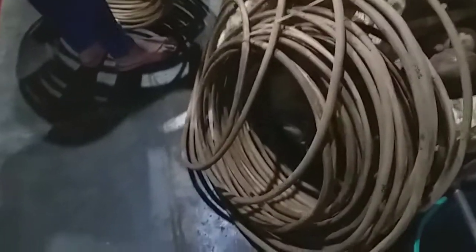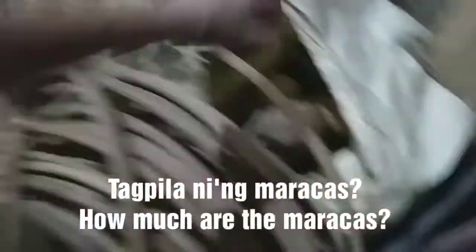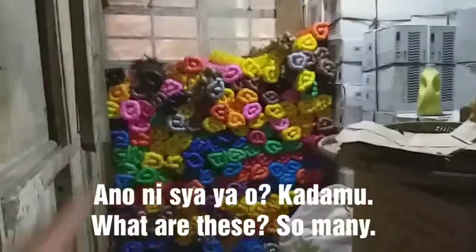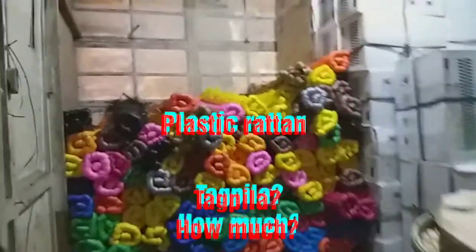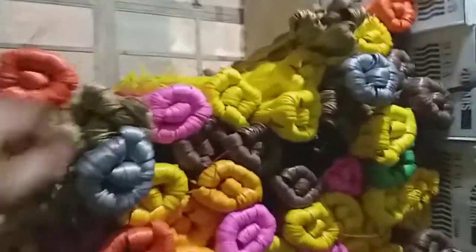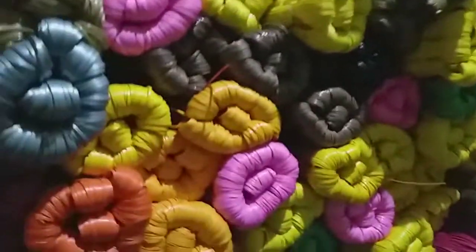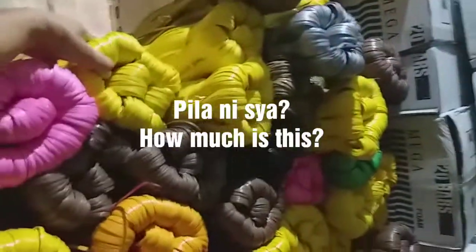Okay, I need 15. These are maracas. How much are the maracas? How much? Plastic rattan. I will need this for the designs. Oh, nice colors. How much is this?